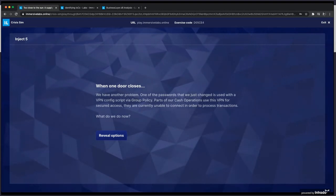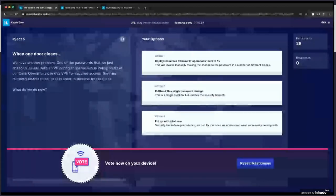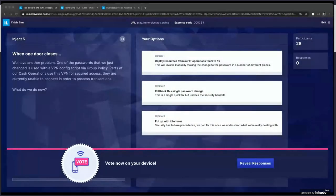So option 1, deploy resource from our IT operations team to fix it. It will mean manually making the change to the password in a number of different places. Option 2, roll back this single password change. It's a single quick fix, but it undoes the security benefits. Or option 3, put up with it for now. So just for clarity, option 1 takes more time and effort. Option 2 is quick, but undoes the security change that we made in that particular area. Or option 3 just means we have to put up with that impact on operational effectiveness for now, to focus on what we're really dealing with.